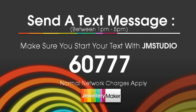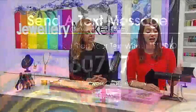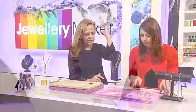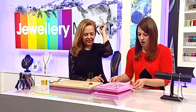Very, very pretty jewellery that will take you to brides, bridal parties, and beautiful stuff that you can wear on the weekends or take to the parties. Talking of parties, can we do this now, Pip? Fabulous.